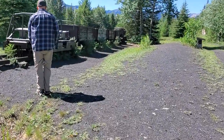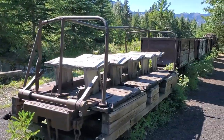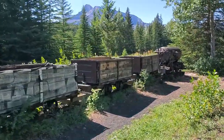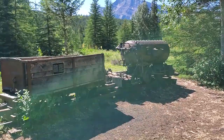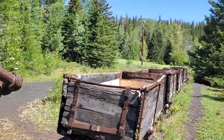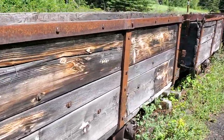What are these considered? Old coal carts. Coal carts, okay. With a steam engine on the front. Okay. This is where the miners would ride on the back. Okay. Each car held 2 tons of coal, and there were usually 30 cars to a train. The locomotive was powered by compressed air to reduce the chance of igniting methane gas in the tunnel.